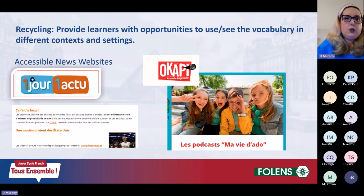What we need to do, for example, with recycling language, is provide our learners with opportunities to use or to see the vocabulary they have previously learned in different contexts, in different settings, maybe asking them to use that language with a different language skill. I love to use some very age appropriate news websites for junior cycle, Un Jour, an Actu.